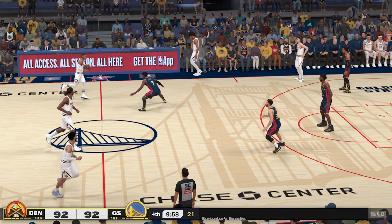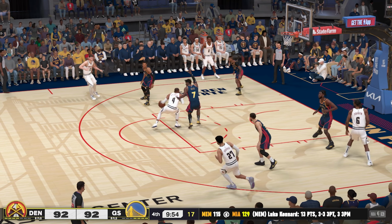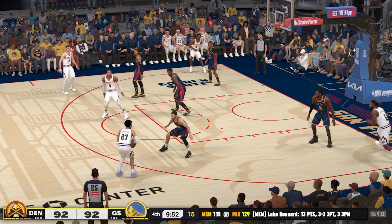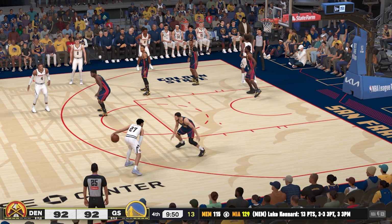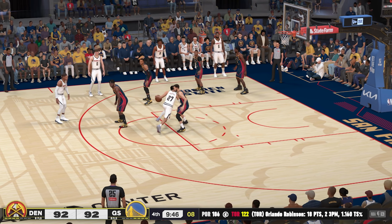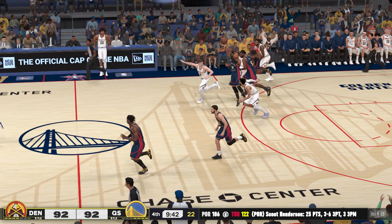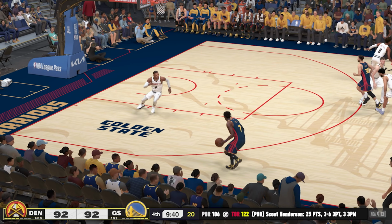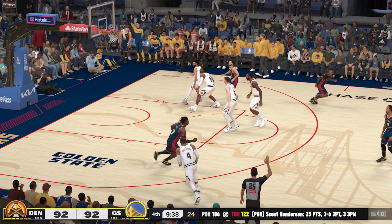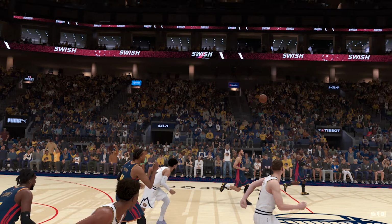And so it's Westbrook who will bring it up for the Nuggets. Outside Murray. Knocked away. Outside Hield. Jacks up a 3. Knocks down the long J. And it's a 3-point Warrior lead.